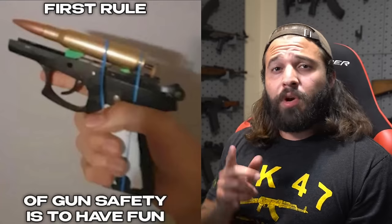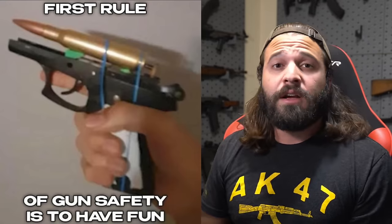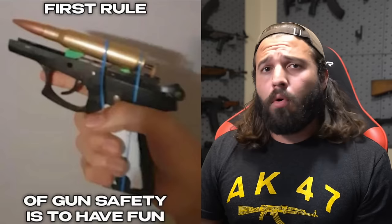Would this set the round off? I don't really know, and I don't care to find out. What I can tell you is that if you try to set off a 50 BMG outside of the chamber, especially in a device that's being held by your hand, once you pull the trigger and it does go off, you're going to be leaking from one or more new orifices. Never a good thing when your accidents make you leak from new orifices.